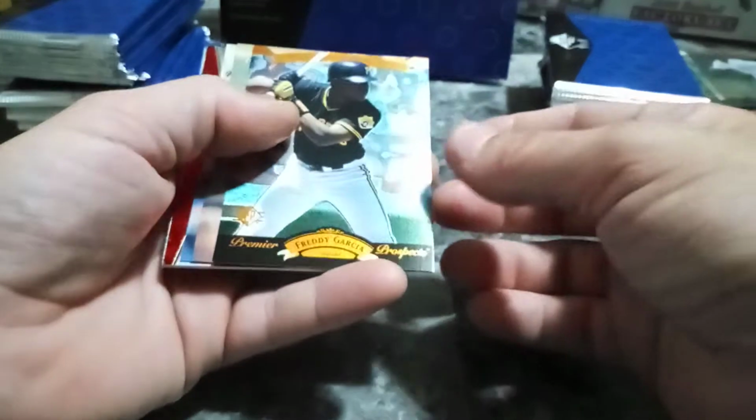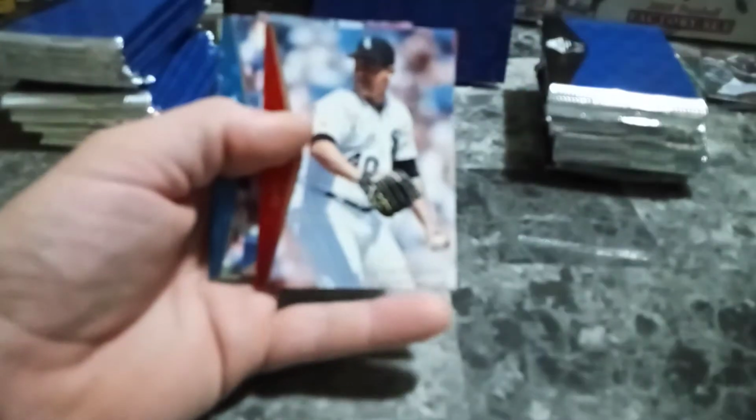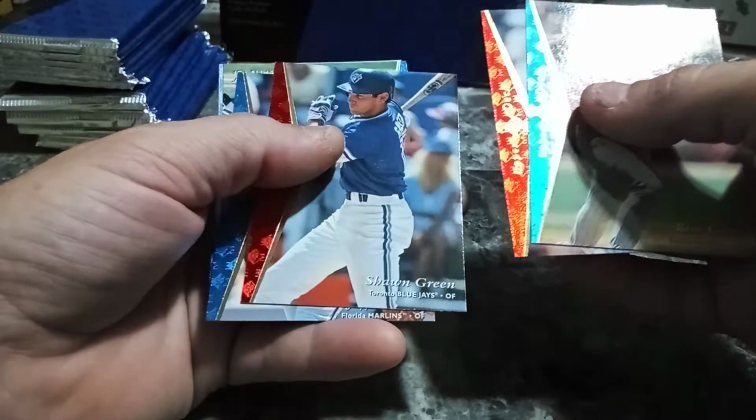Alright, keep ripping these, get through these. Sometimes I take my time too, especially when I haven't opened the box before, the Pacific brand. So I like looking at them too. Freddie Garcia. It's a nice card. I just really like the style, I guess. Ron Gant. Wilson Alvarez. Sean Green. Jeff Conine. Hey, old Brett Butler. I'll hang on to him.